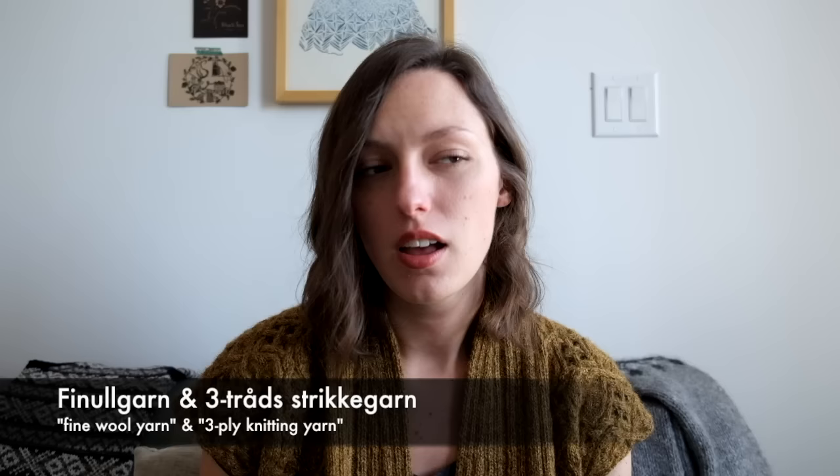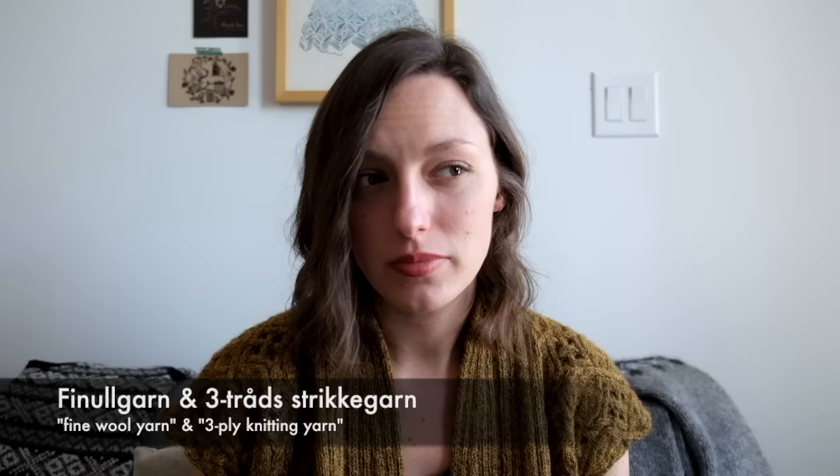So you can knit with the RAUMA spelsau yarns. There's no reason you couldn't. But primarily, they're meant for weaving. RAUMA's core wool yarns, as I think of them, are the finullgarn, fine wool yarn, which is a fingering weight woolen spun yarn, as well as their tretråd strikkegarn, which is three-ply knitting yarn, and that's more like a DK weight, but they're very similar. Come in a lot of colors. They're both woolen spun. They're both really excellent for color work.